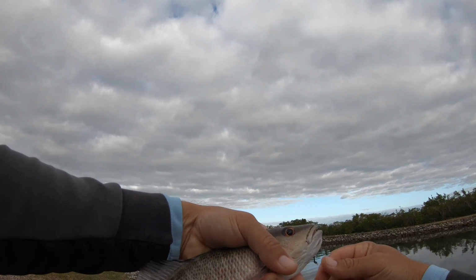All right. So I found a little hole. Look at that, guys. Nice mangrove. All right. Now, I think... Damn, the no-see-ums are coming out. I got my bug spray. I think this one got hit too. Let's find out.